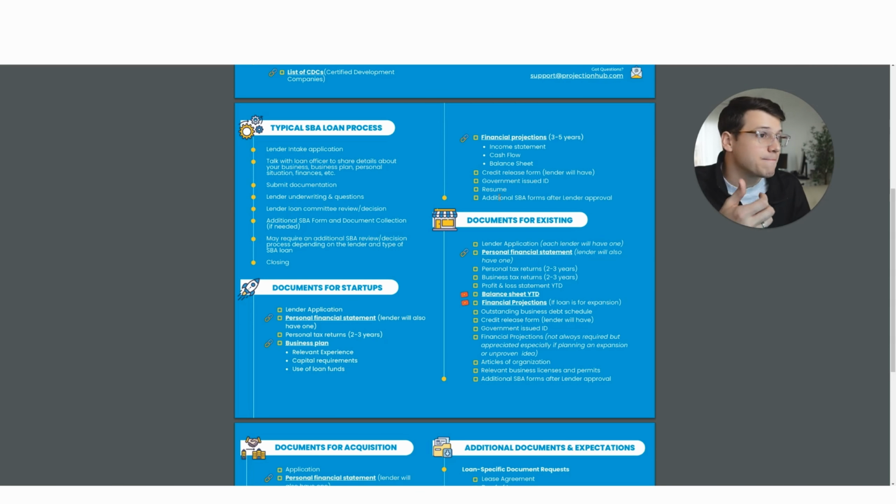An ID. A resume is going to be a safe thing to provide, especially if you're getting one of those 7(a) bigger loans. You're going to have a resume. And key employees, I think, also need to submit resumes for that. And then again, additional SBA forms after lender approval, depending upon the size of the loan. So that's going to be for startups.